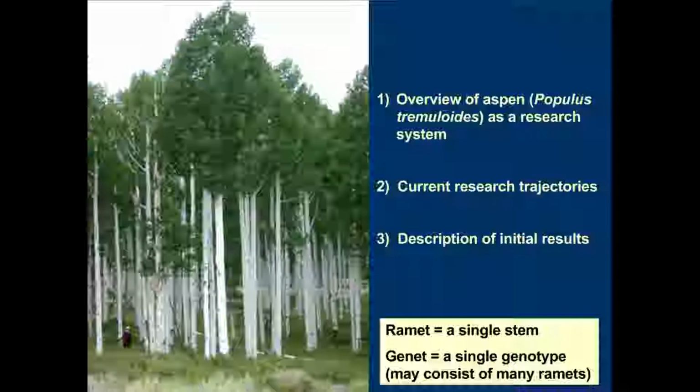So what I'd like to do today is first give you just kind of an overview. This will be really boring to this crowd. Just a quick overview of Aspen as a research system, and maybe from a genetics standpoint, and a little bit about our current research trajectory, at least in my lab here at USU, and finally to show you some of our early results, which I think you'll find very interesting, and maybe some of you can help me interpret them.